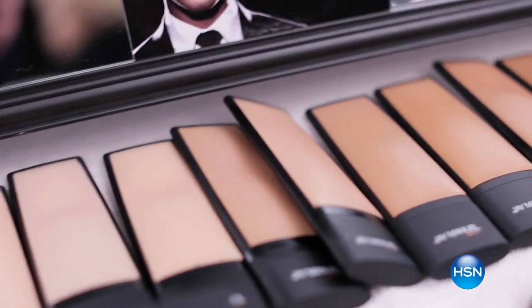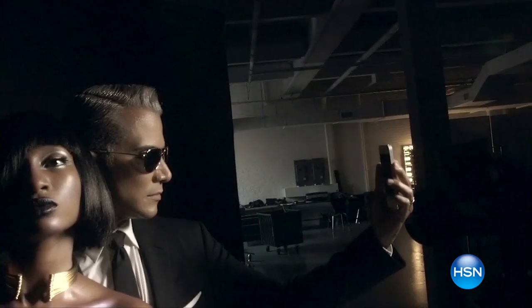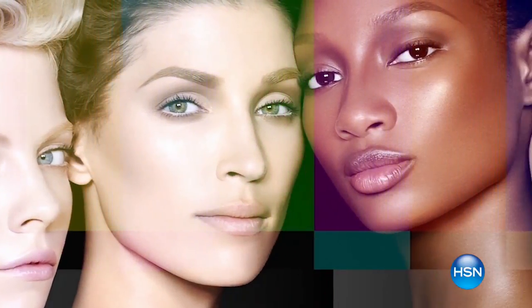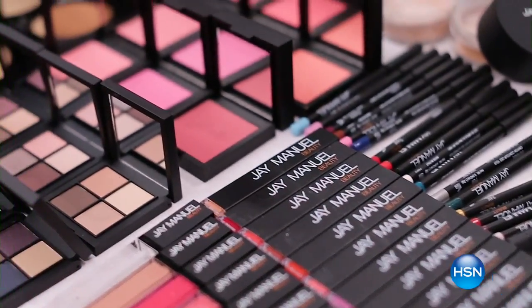The core to Jay Manuel Beauty is all about the Filter Finish Collection. We rely on technology every day. We take a picture, and then the first thing you hear people say is, ooh, what filter am I gonna put on it? That allows you to control the mood and control how the world sees you. So with the Filter Finish Collection, it really gives you that filter finished quality so you can walk out almost wearing your filter.